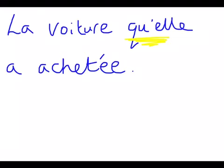It's very important then when you're pronouncing French that you make sure that you do say these two words as one. So we would say la voiture qu'elle a achetée rather than que elle. You simply say in one fluid movement, qu'elle, not que elle.